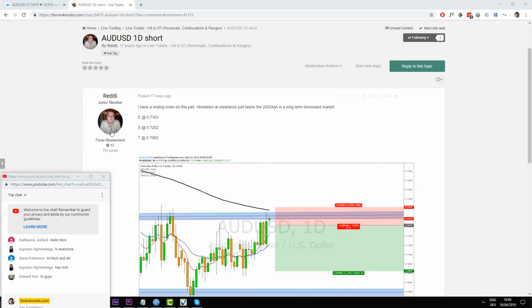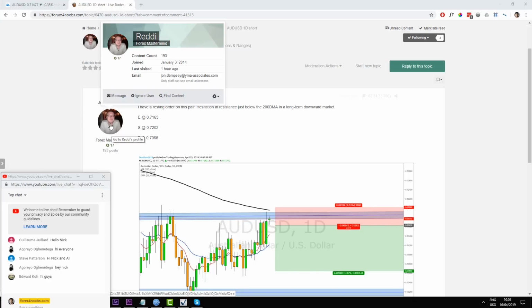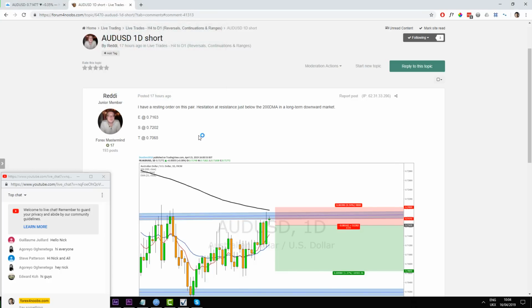So I didn't enter this one because I was in the 15-minute chart trade. So I didn't actually enter this short here. Like I said, I'll show you the 15-minute chart trade because I took a live trade video of it. Because I was already in a short on AUDUSD, I didn't take this one.